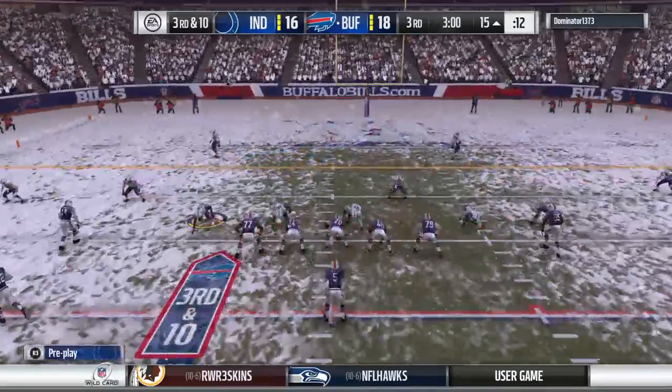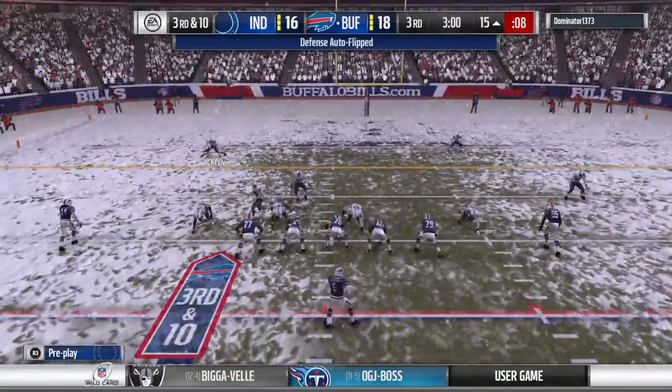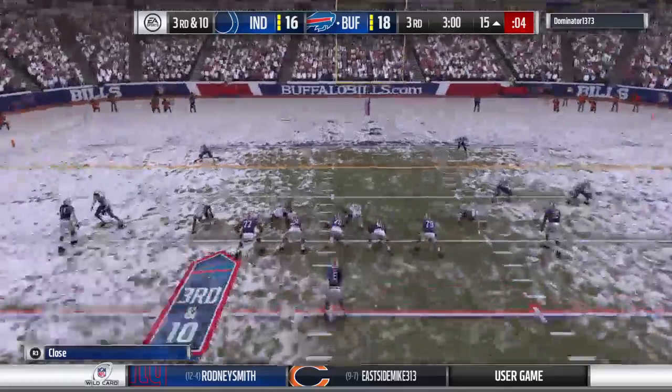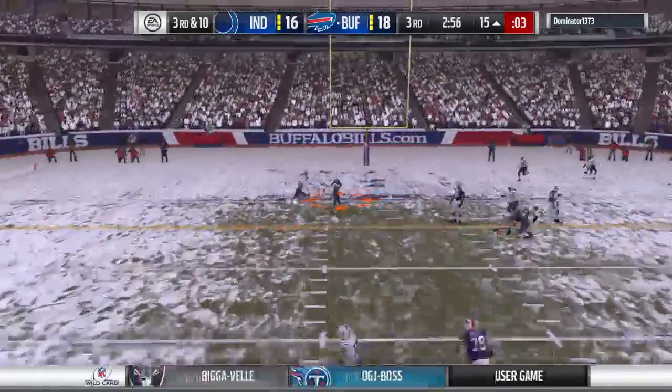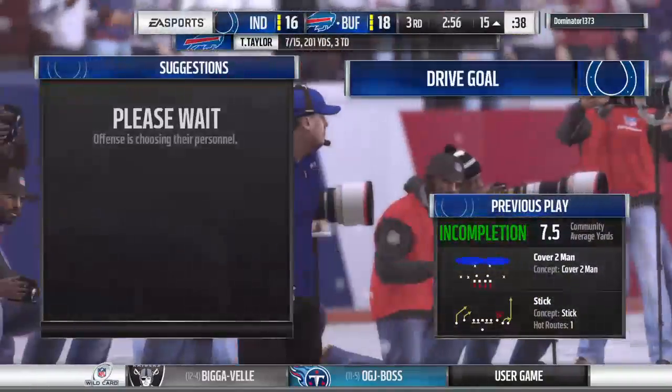So here we go now. An extra defensive back in there on 3rd and 10. Let's go. From the shotgun, it's Taylor. Looking for someone to throw to. Oh, incomplete. Nearly the pick they needed.